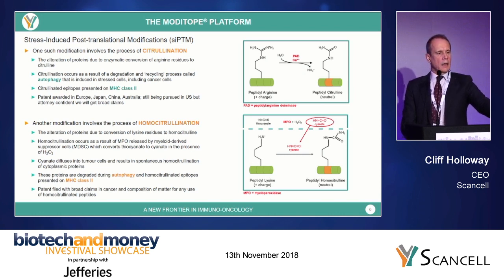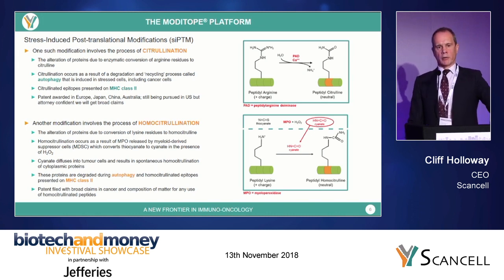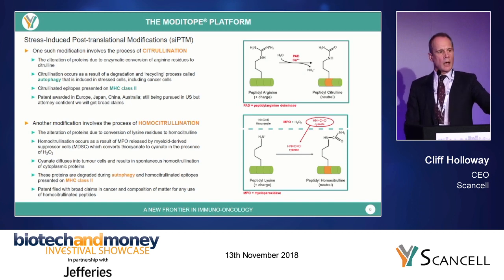What happens in a cell when it goes through this process is that the homocitrulline and the citrulline fragments can be presented on MHC class II and induce very potent CD4 T cell responses, cytotoxic CD4 T cell responses. And the step that Scancell took was to essentially identify, characterize, and immunize with these unique antigens to induce very potent CD4 T cell responses for the treatment of cancer. And we have a very strong patent position around the utility of citrullinated and homocitrullinated peptides in the treatment of cancer.